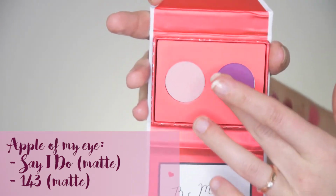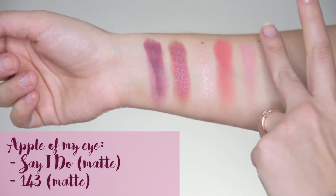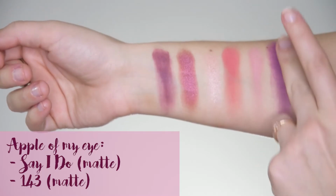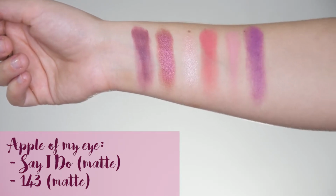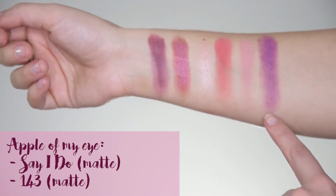And I will swatch them for you. This is Say I Do, and this is 143. Among all, the quality is very consistent, except for the shade 143. This one is patchy both in swatch, but also on the eye.